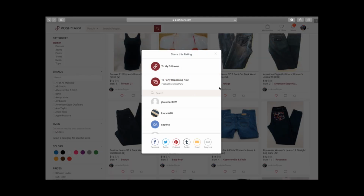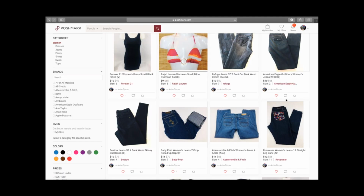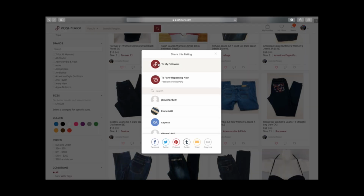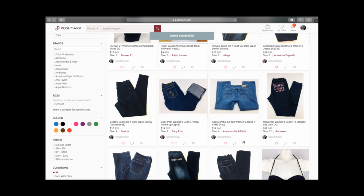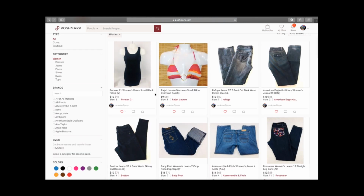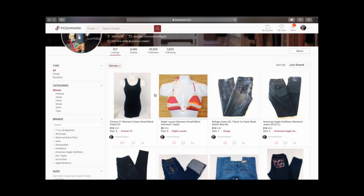Now, if you see, you can share an item and it only takes about a half a second. Click the button, click share. Click the button, click share, and you literally can share hundreds of items in just a few minutes. Look, literally it's been 20 seconds? I've shared 8 items. You should be able to share 100, 200, 300 items in just 20, 30 minutes at most. I know people that have 1,000-piece closets that share them in an hour or less.